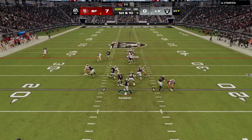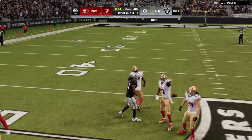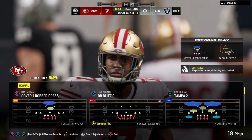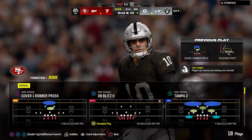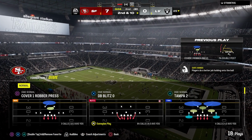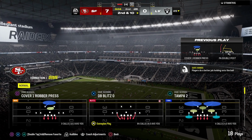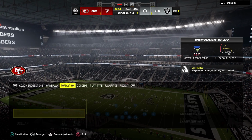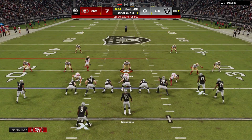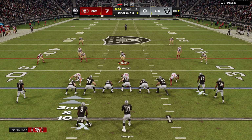Play action, Garoppolo. Oh, and that is incomplete. Well, congratulations to them. They come through defensively with another stop. And let's face it, this secondary, they've gone unchallenged so far in the first half. And unless this is a quick incompletion, this is likely the last play here of this first half.